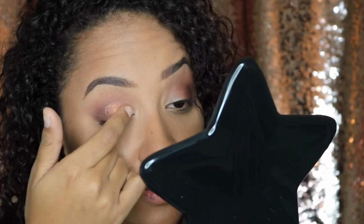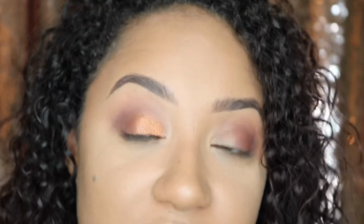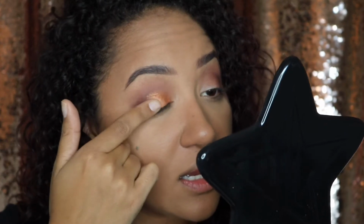Holy shit. Oh my god, you guys, this is such a beautiful color. Like, it's so beautiful. Like, it almost looks like my eye is on fire. Oh my god, this is so pretty. I am here for it. And this color is gonna look so good on anybody with those deeper skin tones. This color is really, really gonna pop on you. I feel like the camera is not doing it justice. You'd have to see it in person, my eyes literally look on fire. This is way cool. I'm so here for it. It's not even funny.